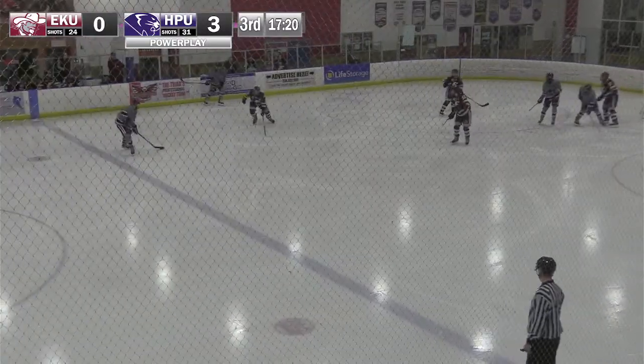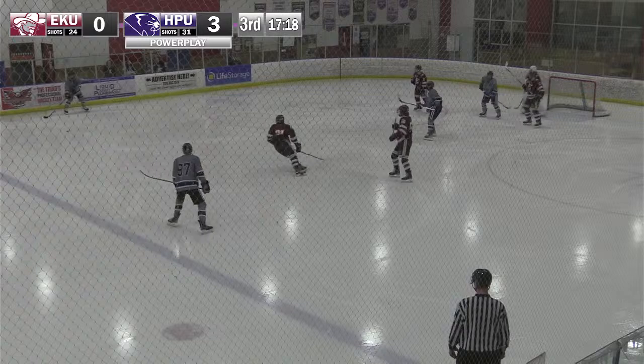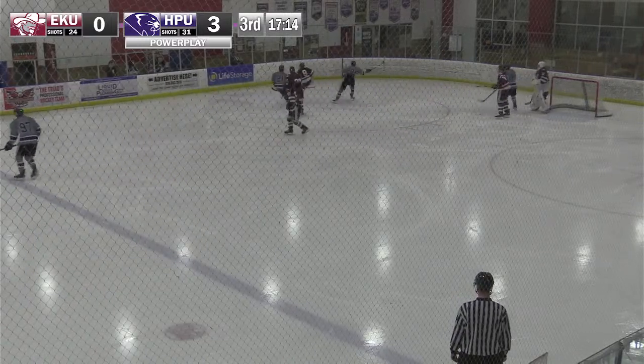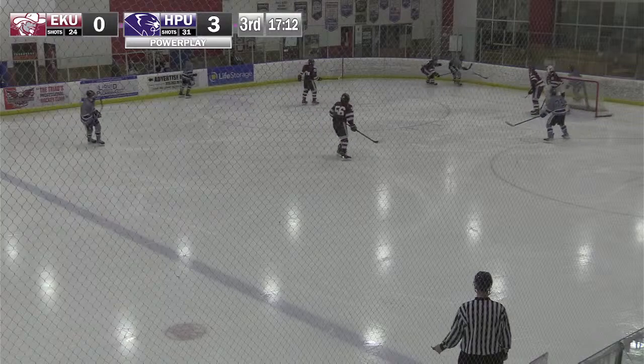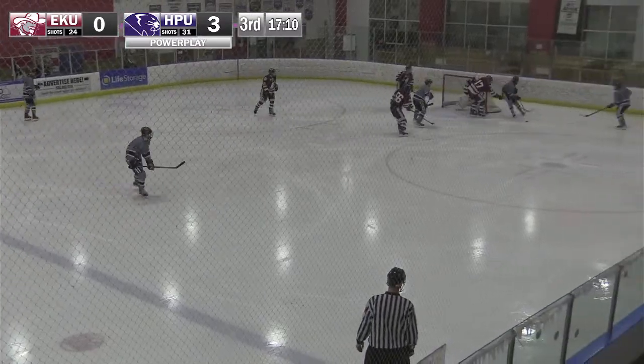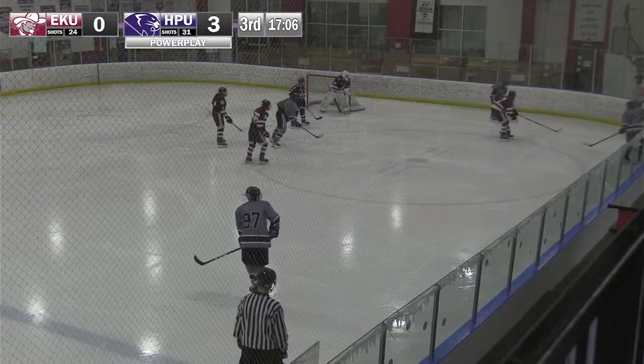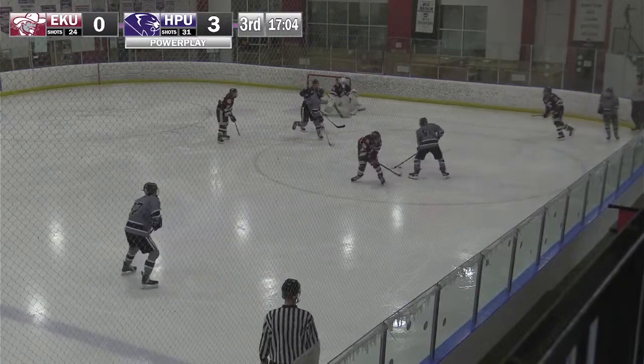Pass back out up top. That was Ringstead sending it down to the wing. That's Fallon. Slapped away by Ian Brown. You saw the speed there as he beat him to it. Brown trying to make a move. Forced away by the defenseman. Sends it over to his teammate. That's Gorski. Gorski with it in front.